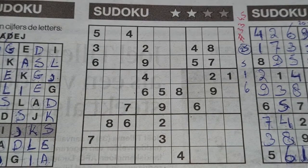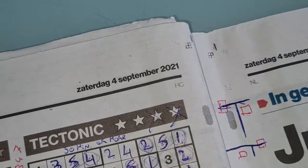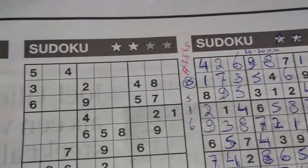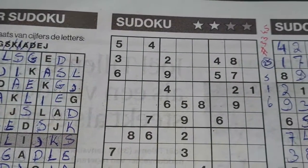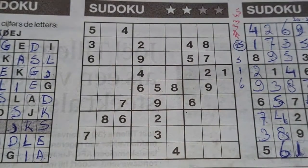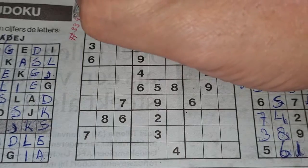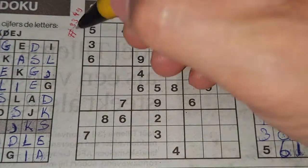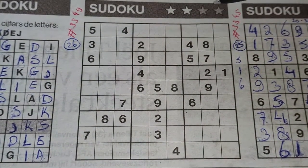Second Sudoku, a two-star Sudoku in this additional, not of today's newspaper, but of yesterday's newspaper of Saturday, September the 4th, 2021. We have two puzzles left, a Sudoku with 2 stars and a tectonic with 1 star. Today on Sunday we don't receive any newspaper, so I've decided to solve the rest of the puzzles of yesterday's newspaper. And this one will be number 3349. Alright. Before I start, I always count the printed digits. Well, this one has 26 printed digits. Alright, so let's get started.